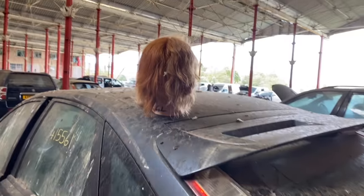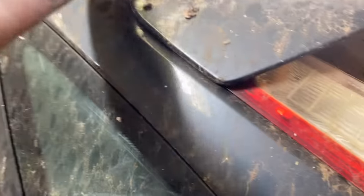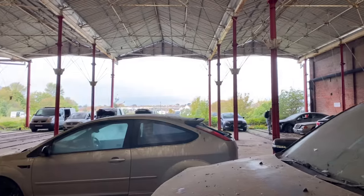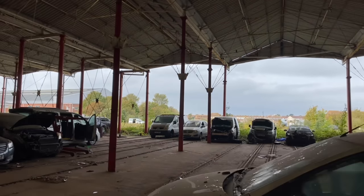This is crazy. Absolutely crazy. Should we see if we can scare Ben with that? That'd be quite funny, wouldn't it? Gonna see if I can creep up behind him. This is gonna be hilarious.